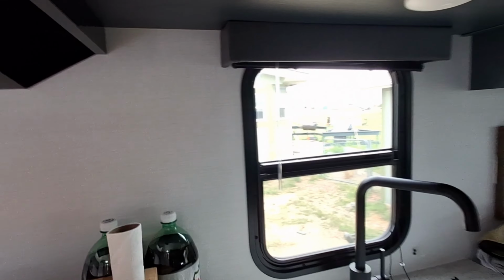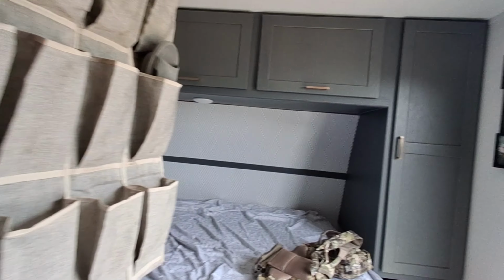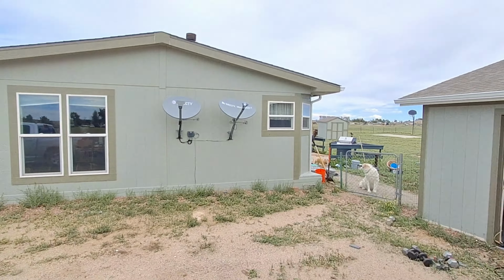So this is what I'm talking about. Oh no, let me get it. We test out the heater. Make sure it's working, and it's good. So Mark's cleaning, I don't know what.